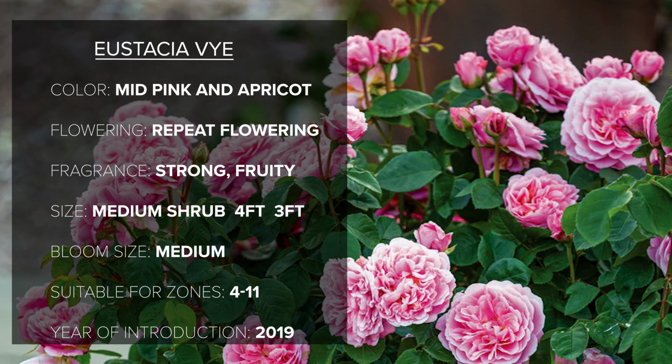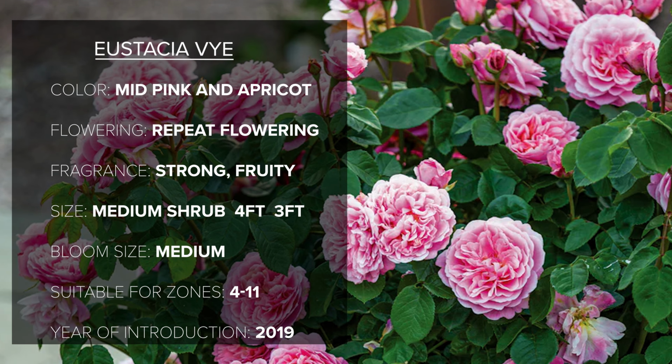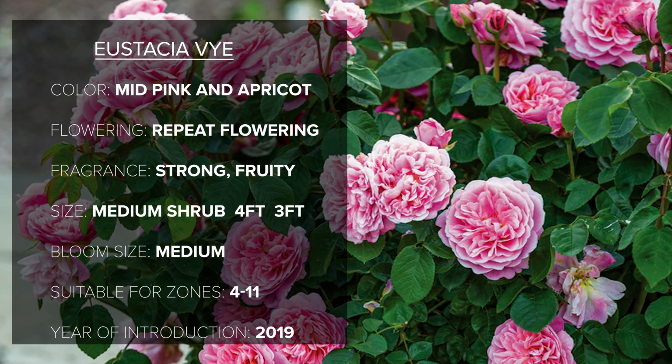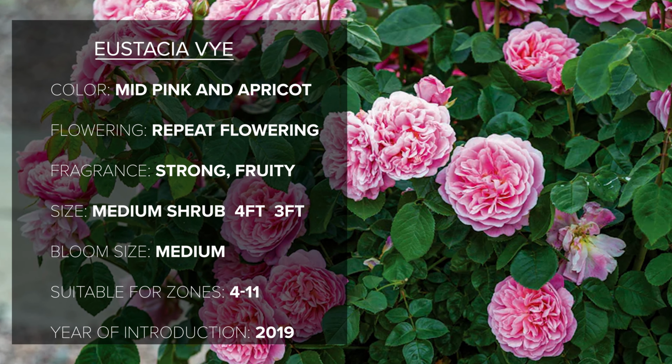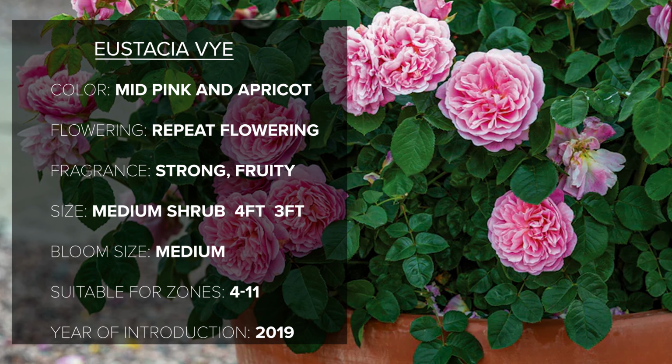This is a very healthy variety that turns into an upright shrub with a bushy growth. The shrub size can be about 4 feet by 3 feet, and this was introduced in the year 2019, and it is hardy in zones 4 to 11. So most of us can grow this. It is also a repeat flowering rose. All of the roses that I'm going to talk about today are repeat flowering, which means that they will keep blooming over the entire season.